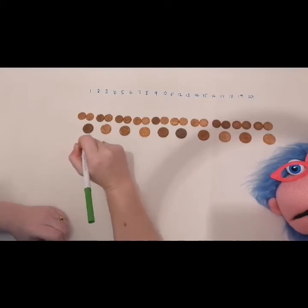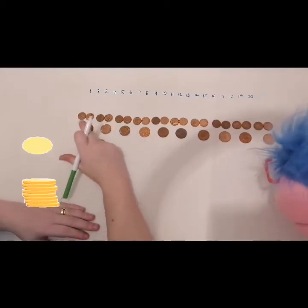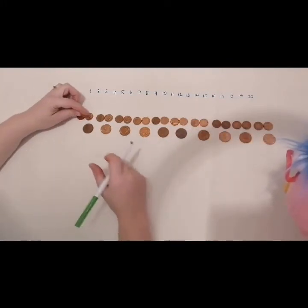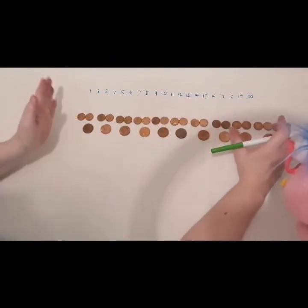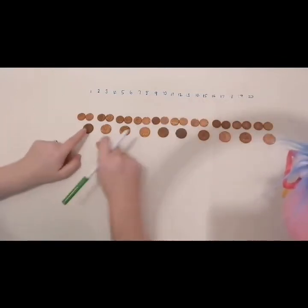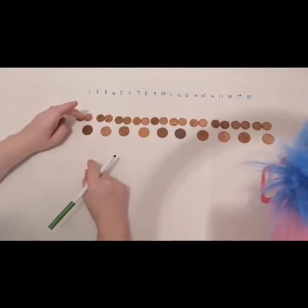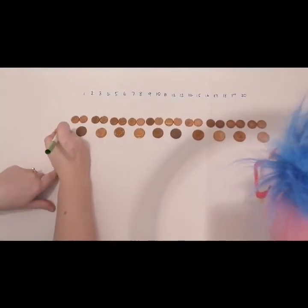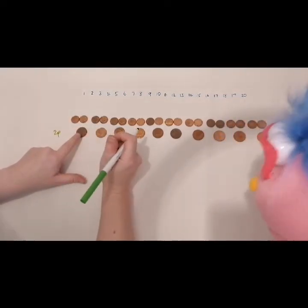Right, boys and girls, what you can see here now, Gloria, are you paying attention? Brilliant. We've used the pennies to group them into 2s. So we've got 1, 2, 3, 4, 5, 6, 7, 8, all the way still up to 20. We're leaving our number line from 1 to 20 at the top. This time we're going to concentrate on the 2s. I know that 2 pennies are worth the same as 1 2p coin. So now we're using 2p coins. We're going to count in 2s, boys and girls. Can you help me now?